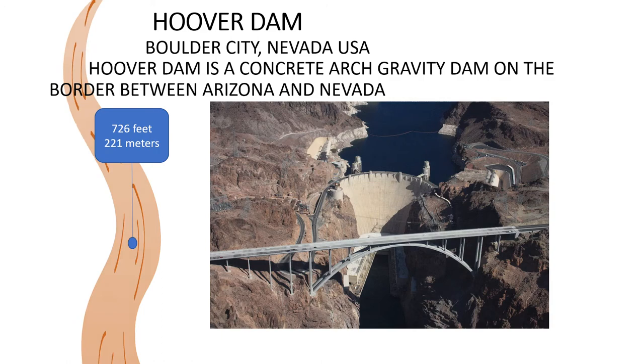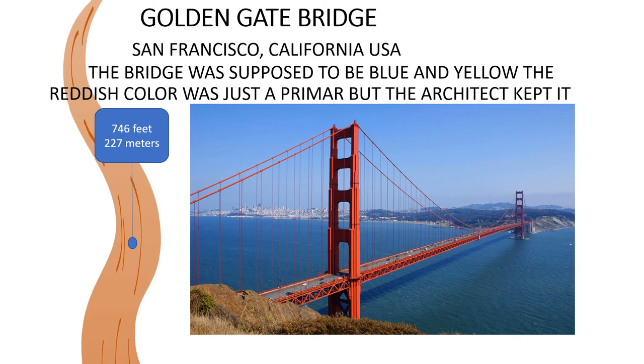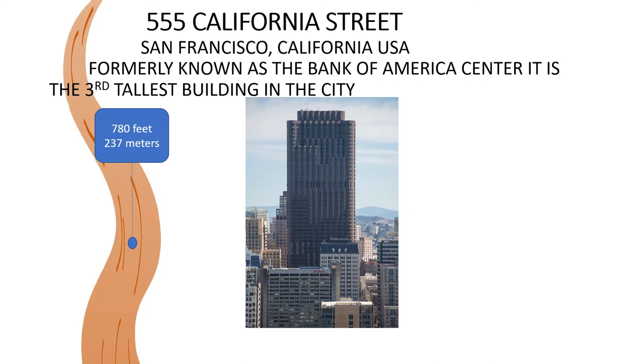The Golden Gate Bridge. The bridge was supposed to be blue and yellow. The reddish color was just a primer, but the architect kept it. 555 California Street. Formerly known as the Bank of America Center, it is the 3rd tallest building in the city.